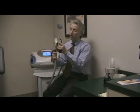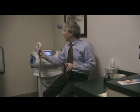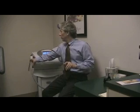The machine that I use for hair removal is the Palomar. It's an intense pulse light system, and what this does is the handpiece screens out certain wavelengths of the light, and these are the ones that we have found to be the most effective for hair removal. This machine also comes with other hand pieces, so you can also use it to get rid of brown spots, to get rid of blood vessels on the face, and a variety of other things.